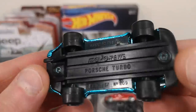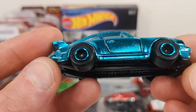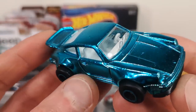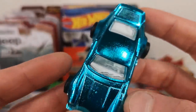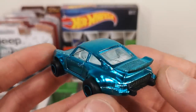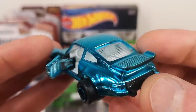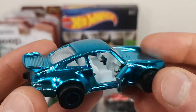This is a Majorette Porsche Turbo, made in France. This was released in 1992 and was sold till 1994. These were the top chromes, as you can see. Very nice and shiny paint job on these. I got this for a steal, only €2, from a befriended Majorette seller. Very cool guy, always gives me great deals on stuff.